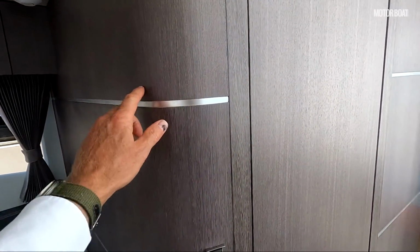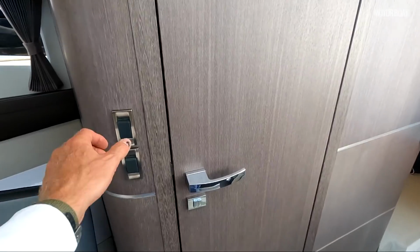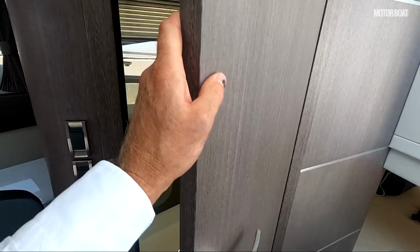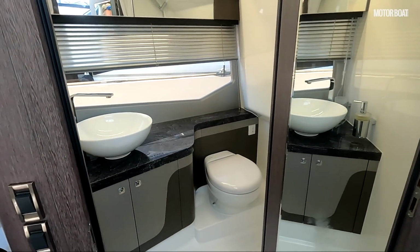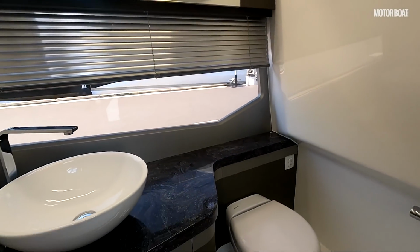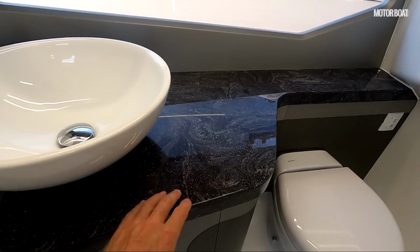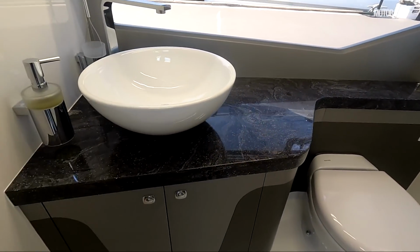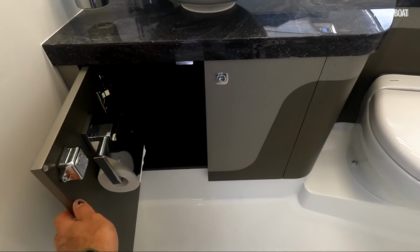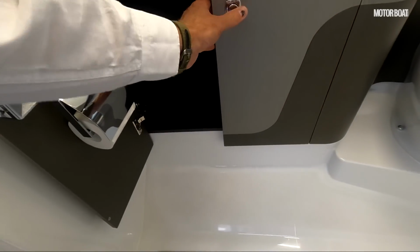Look at this. You've got the beautifully grained wood and little stainless steel inserts, and even things like the switchgear, the door handles, very substantial. And of course that leads into a proper heads compartment. Very clean, very nicely moulded out. Again, some nice detailing. I don't know if that's real stone, but it looks pretty convincing. Lots of veining going on there, and even on these little doors you can see very high quality of finish and lots of detail.